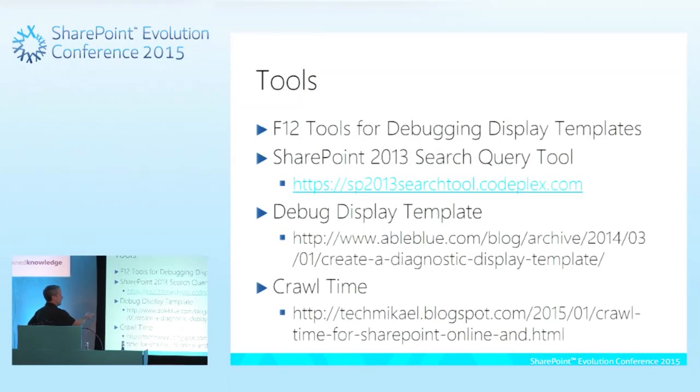This is Michael's blog, highly recommended, and this is where he enumerates how to do the crawl time trick. He actually has the PowerShell script that I ran to make my client display the crawl time as well. If you're on-prem, you can use PowerShell. If you're in the cloud, you upload a new search config like I showed you yesterday, and it will populate that value for you the next time your content is crawled.